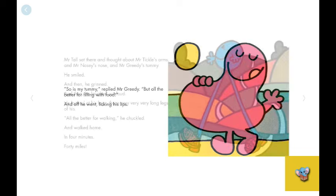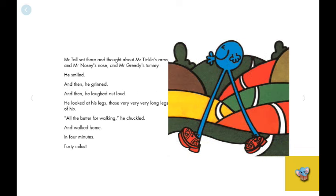And Mr. Tall sat there and thought about Mr. Tickle's arms, Mr. Nosy's nose, and Mr. Greedy's tummy. He smiled, and then he grinned, and then he laughed out loud, and he looked at his legs, those very, very, very long legs of his. All the better for walking, he chuckled, and he walked home. In 4 minutes, 40 miles!